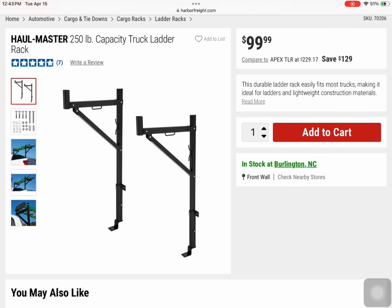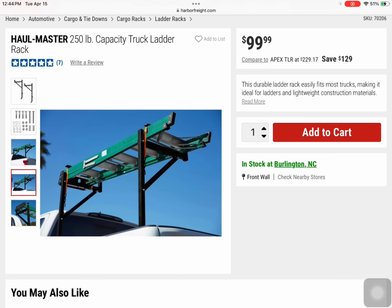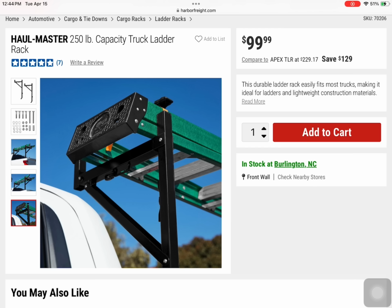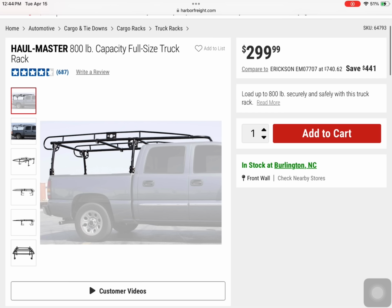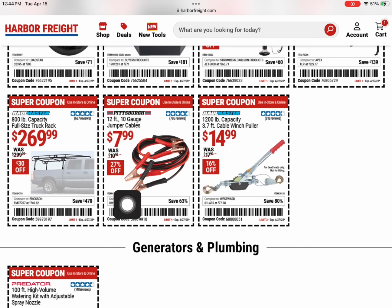And now this one is a 250-pound capacity truck ladder rack. $99, but it's going to be $89 with this deal. And you can carry ladders. I see a lot of people driving around with these, and they have different tools on them, different size ladders too. Now this is an 800-pound capacity full-size truck rack. Now it's not $299. I'll show you the actual price here because I didn't update that page yet. It's going to be $269, which is $30 off.